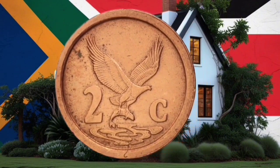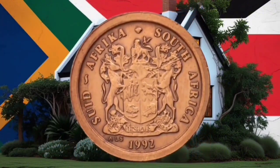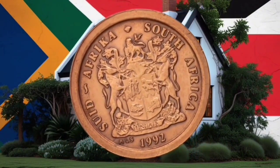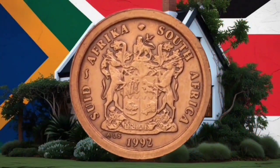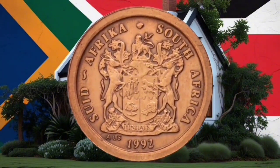On the reverse side, you'll see a stylized image of the King Protea flower, South Africa's national flower, a symbol of the country's beauty and resilience. The design is complemented by the coin's denomination, 2C, and the year of issue, 1992. The design was crafted by South African artist and engraver Willie Myburg.